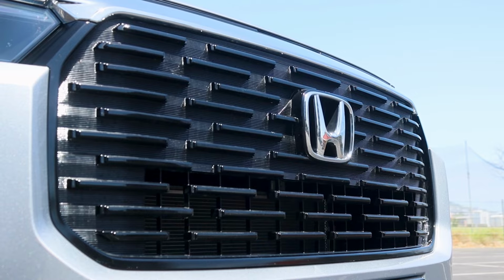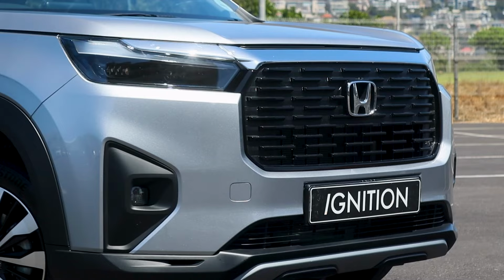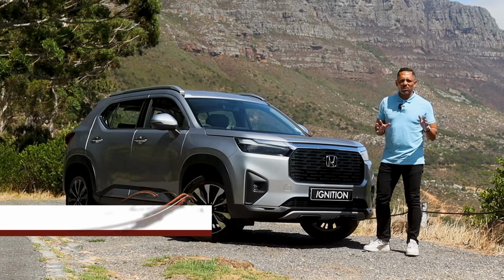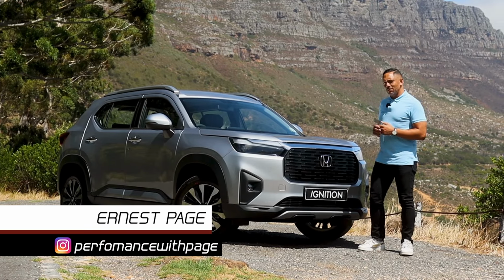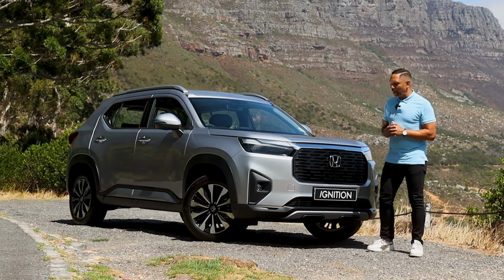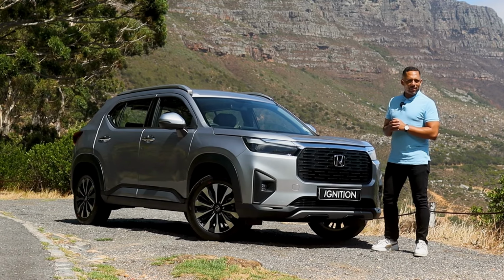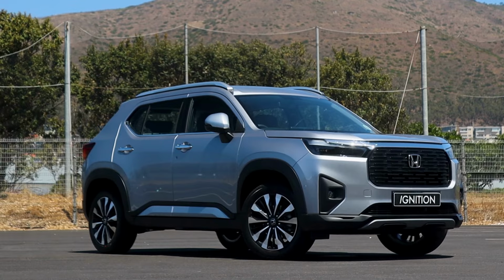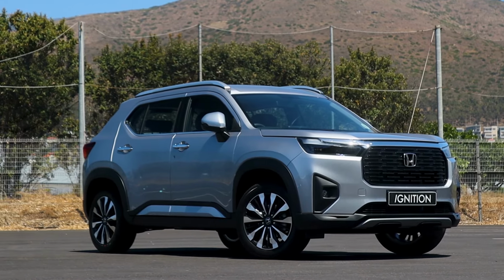This is Honda's new Elevate, and it's technically not the replacement for the WRV, but it's also technically the replacement for the WRV. It's built for the urban landscape. Some might even call it an urban cruiser. Speaking of Urban Cruiser, that is one of the many cars that this will be going up against.